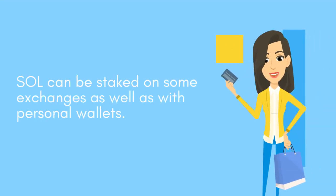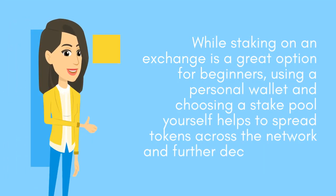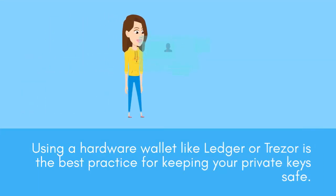Sol can be staked on some exchanges as well as with personal wallets. While staking on an exchange is a great option for beginners, using a personal wallet and choosing a stake pool yourself helps to spread tokens across the network and further decentralize it. Using a hardware wallet like Ledger or Trezor is the best practice for keeping your private keys safe.